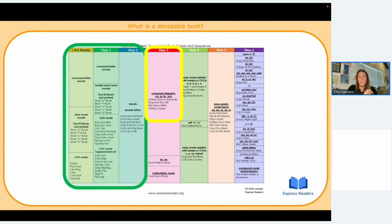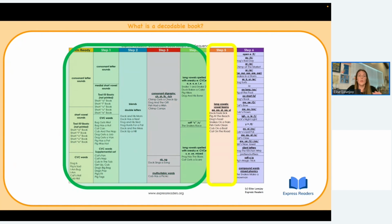So when we talk about a scope and sequence, it's something that builds. It's something where you are scaffolding so kids continue to practice the skills that came before, but that now they are practicing specifically for a skill that they're learning. So if you are doing step 5 and you're doing long vowel teams, you will need to know all of this before. Seems like a lot, but over the years of teaching, or over the year of teaching, depending on what your structure is, kids will then find success using the new phonic structures you're teaching.